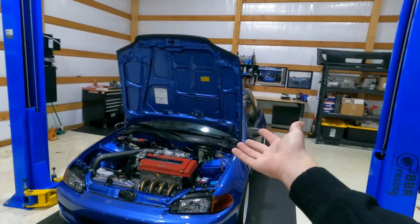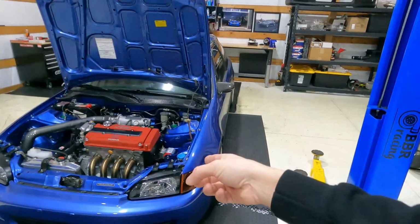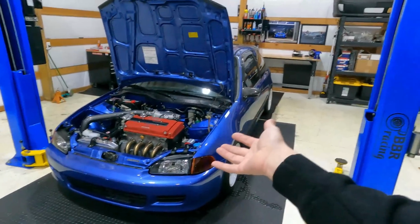Plugs right in, but I don't think it's the correct one. So I'm gonna put a wideband in this thing today, see what we're going with air fuel. Car drove beautiful, didn't smell rich or anything like that. But I want to put the wideband in, make sure things are right with this.